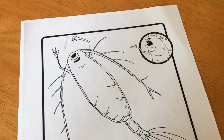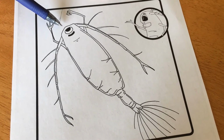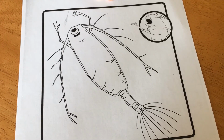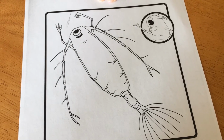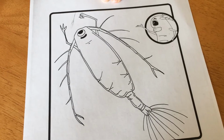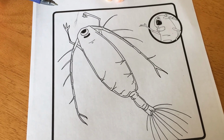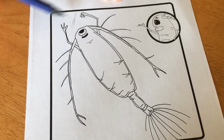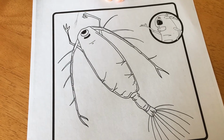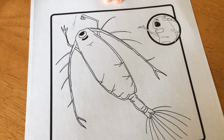Zooplankton are actually little animals, and they're kind of funny looking too. This happens to be a copepod. These are all over out in the estuary and out in the ocean. And they're the most abundant form of zooplankton that gets eaten by the whales. They're kind of funny looking. They look like some of those characters on SpongeBob SquarePants, don't they?